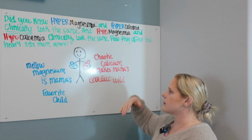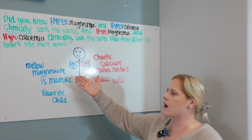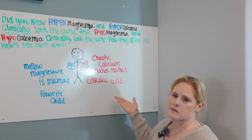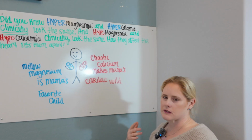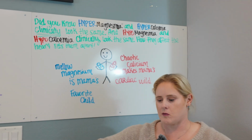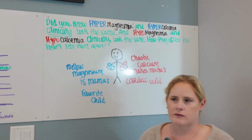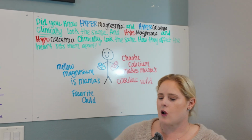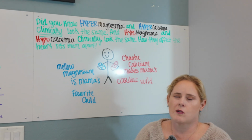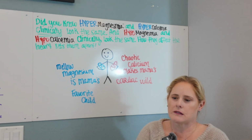So think of the maternal mama, right? The mellow magnesium is mama's favorite child. Chaotic calcium makes mama's cardiac wild. So what does that mean? Imagine a woman who had twins. One is magnesium, one is calcium. She loves them both, but a little bit the same. We've all had those favorites in the family, right? So magnesium is the favorite. It makes mama so happy. She is calm. She is happy. She's content when magnesium is around.